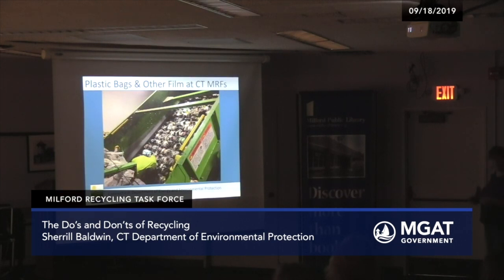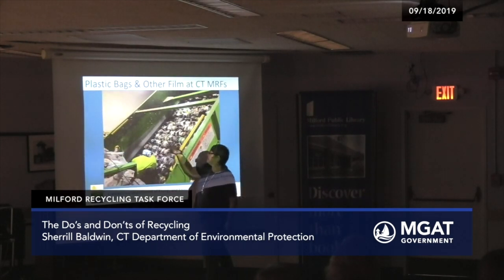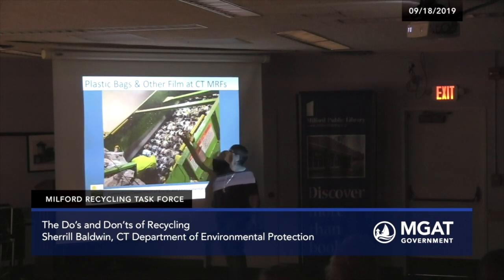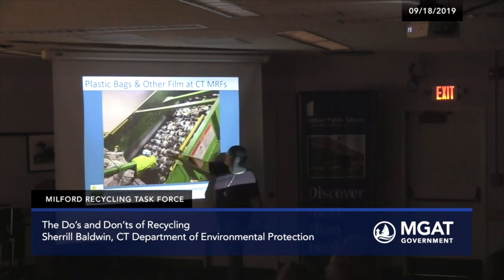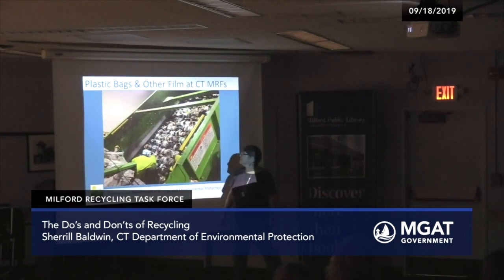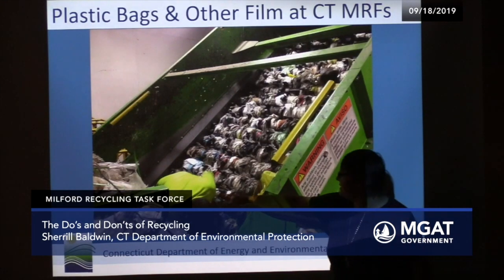So can anybody identify what this is? Jammed up plastic. It's jammed up. So this is a conveyor that goes up. It usually has rotations. These all rotate and they usually fluff materials up. And as you can see, it can't fluff up anything because they're all jammed with plastic film, the plastic bags, and maybe wire. And can you tell what this is?